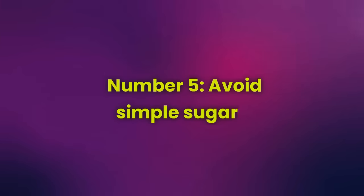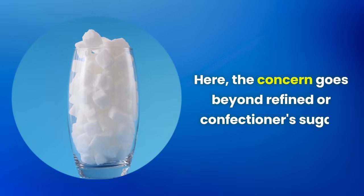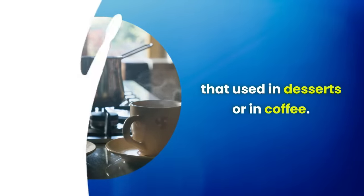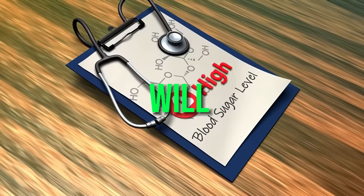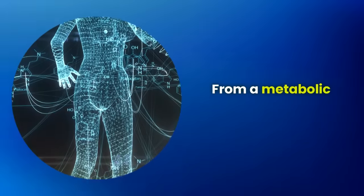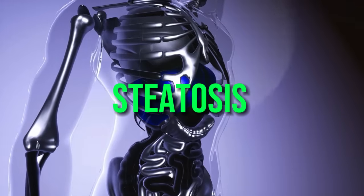Number 5, avoid simple sugars. Here, the concern goes beyond refined or confectioner's sugar, that used in desserts or in coffee. I hope you don't add sugar to your coffee, but if you do, know that this will increase your blood sugar level, requiring an insulin spike. From a metabolic point of view, this is harmful to those with liver fat, as it worsens hepatic steatosis.